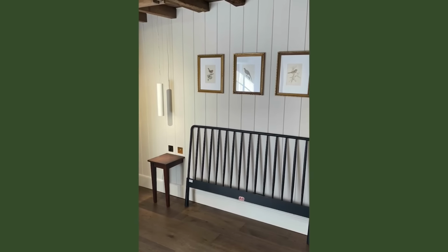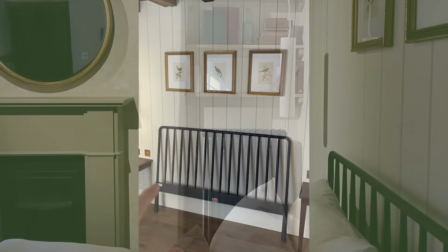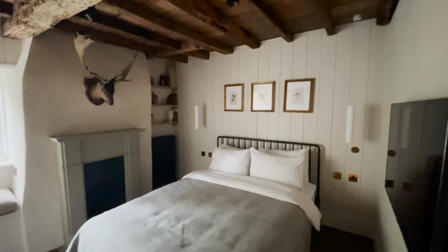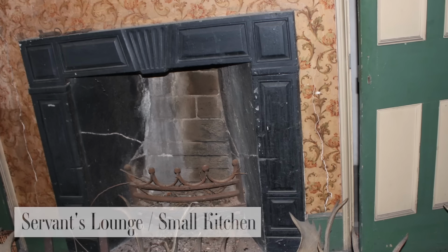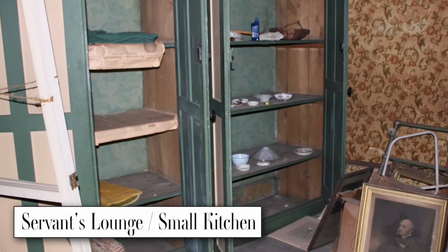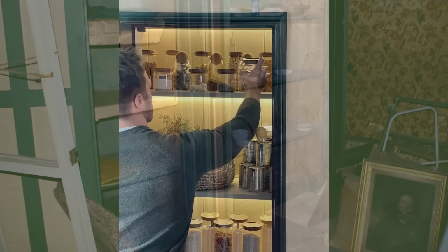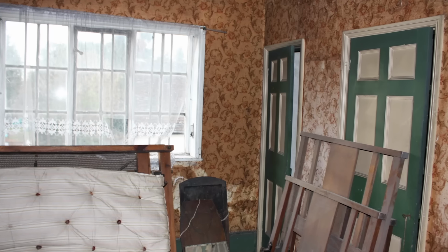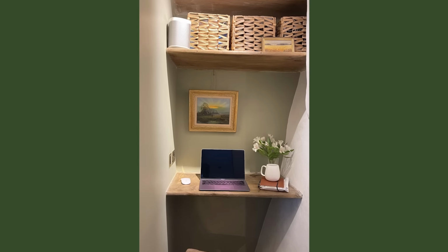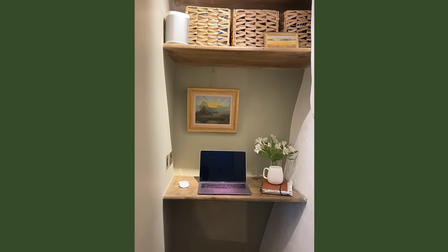Installing the furniture in this back bedroom, and we have got our bed. Today is the day I finish off this space. It is going to be the smallest study in the world, but it's going to work really well. We're going to fit all our storage in here.